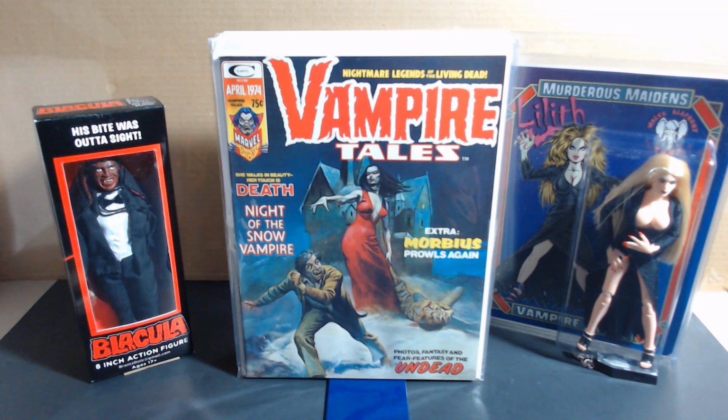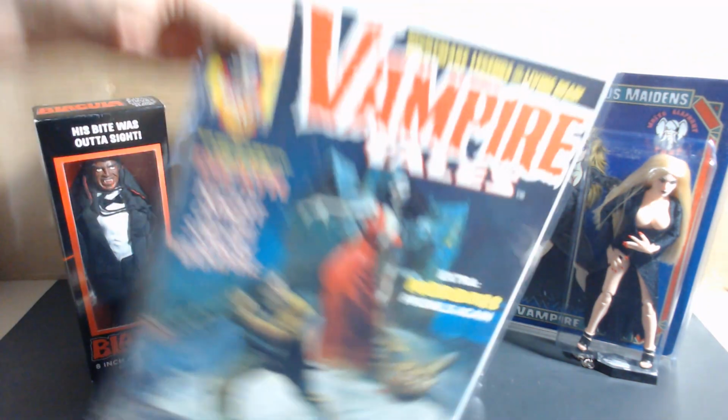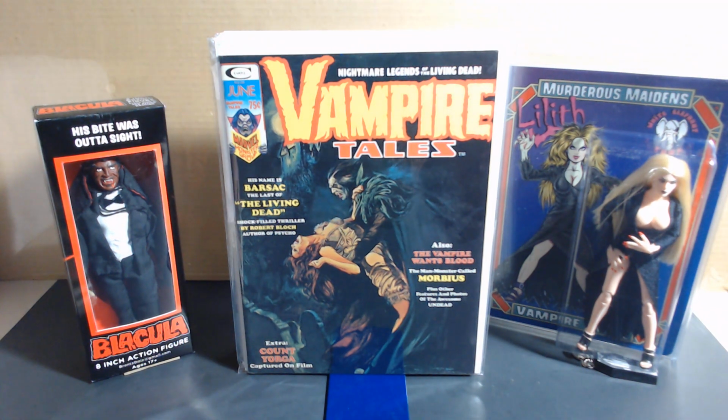Interior art, Tom Sutton, Paul Reinman from a reprint, Lombardia, Tony DiPreto in a reprint, Esteban Maroto, Ernie Chan as Ernie Chua. They had some fabulous covers on these Marvel Monster magazines back in the 70s, as well as great art on the inside for the most part.